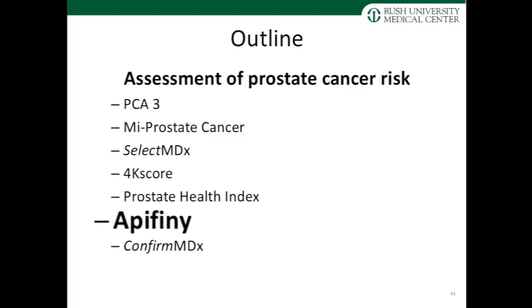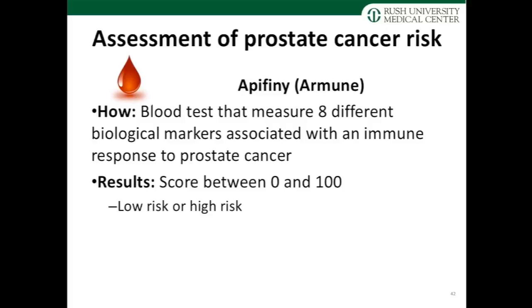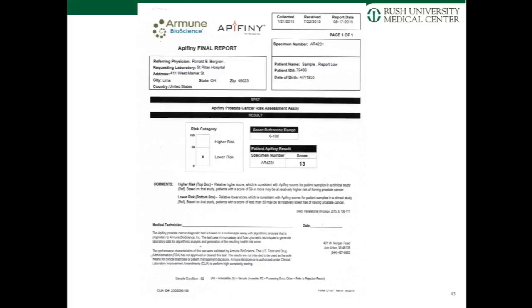Okay, our final blood test today we're going to talk about is Apifiny, and this is a blood test that measures 8 different biological markers associated with an immune response. So these are autoantibodies that they're looking at. So it's not related to PSA whatsoever. So if the patient has prostatitis, if they have an indwelling catheter, if they just had a prostate biopsy, they're still a candidate for this test. It'll give you a score between 0 and 100, and it gives you a cutoff score. It's either low risk or high risk.